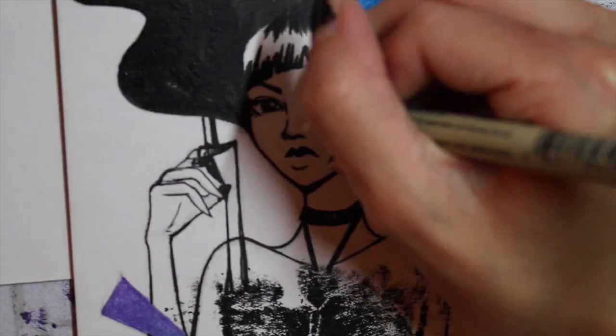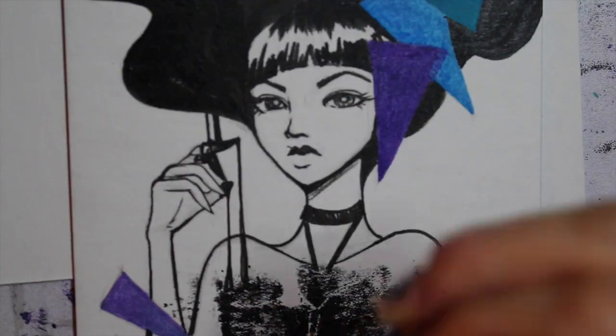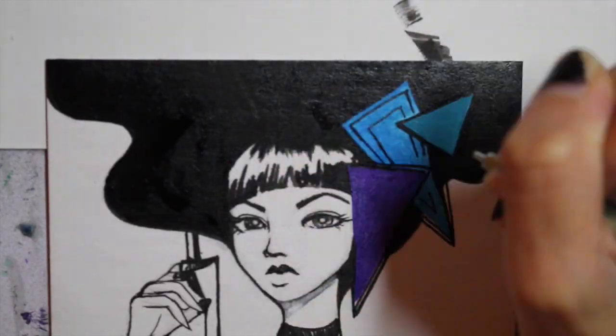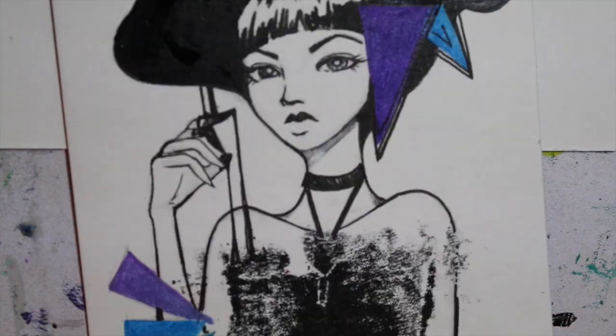So I'm putting the finishing touches on my ink blot girl here. And the last thing she needs is a name. So I went to you guys on Instagram and Facebook and asked you to help me name her.